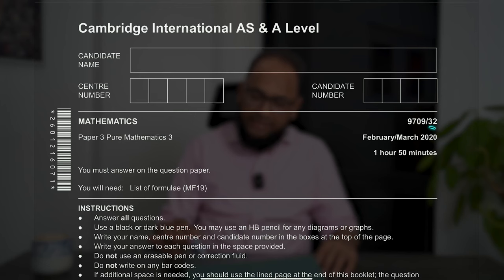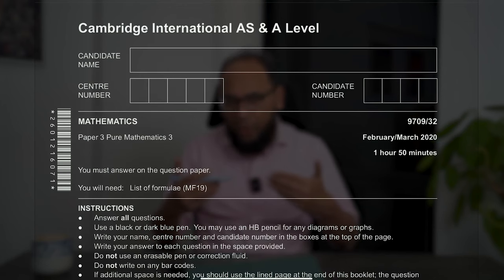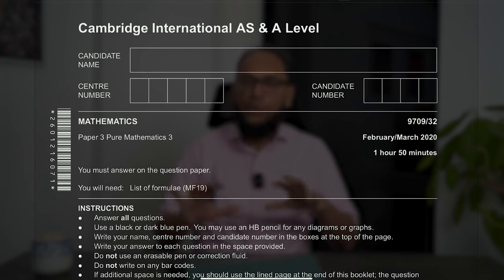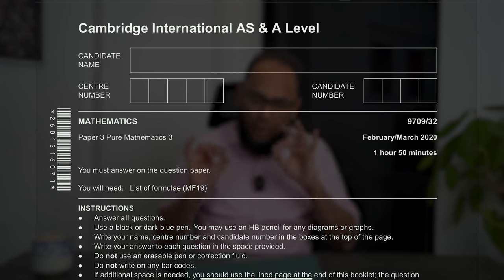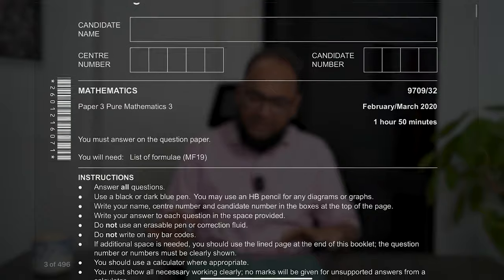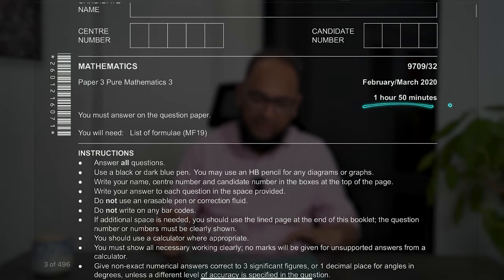Now, when we look at the paper of P3, this is a February-March paper 2020, and the objective is skimming over the paper, making you realize what are the things that you need to do in order to ensure that you get your desired grade. So let's get started. First of all, this is for 1 hour 50 minutes.